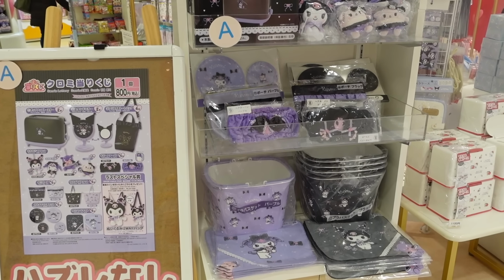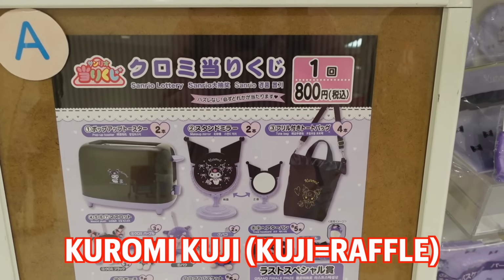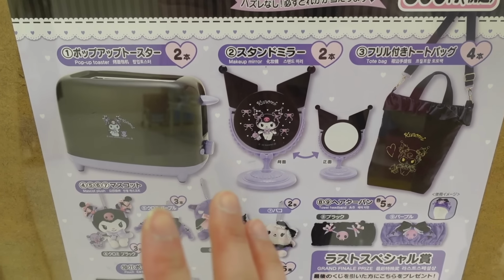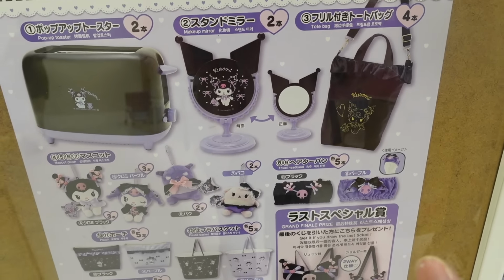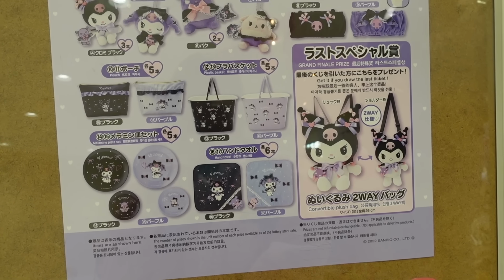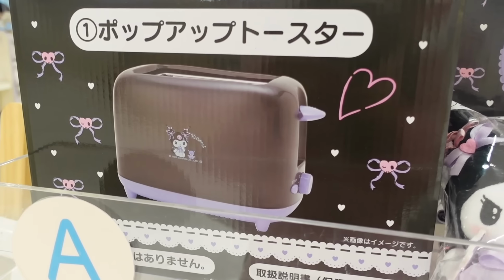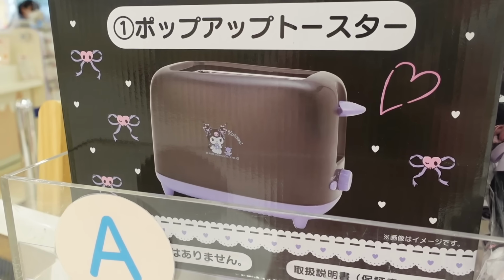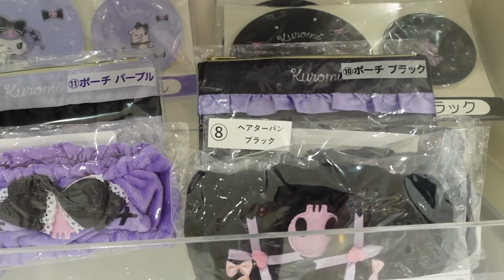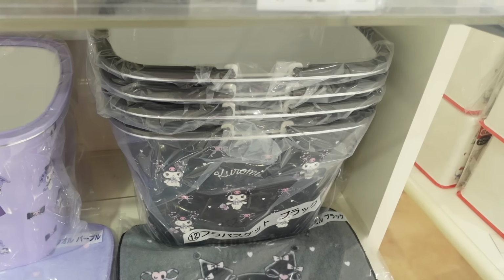So I'm going to be trying two different kinds of lotteries. This is the first lottery, and it's called Kuromikuji. It's $8 for one, and the best prizes are a toaster, mirror, tote bags, a lot of plushies. There's also pouches, baskets, interesting, and hand towels. So there's literally everything. This is the toaster. I wonder how it is. A mirror, plushies. Honestly, everything's so cute. I would be happy with anything. The baskets look really useful as well.